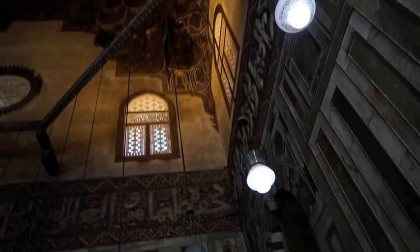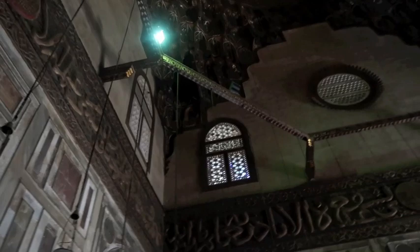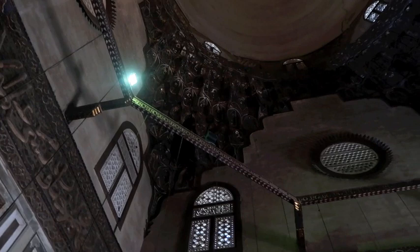Behind the prayer area, there is a shrine hall where Sultan Hassan himself was supposed to be buried. But unfortunately, due to the bloody events of the Mamluk era, Sultan Hassan got killed and nobody was able to confirm where he was killed. Instead, his two sons are now buried inside this beautiful shrine.